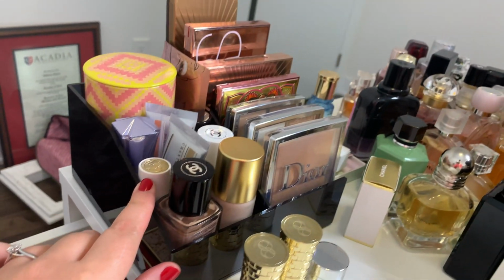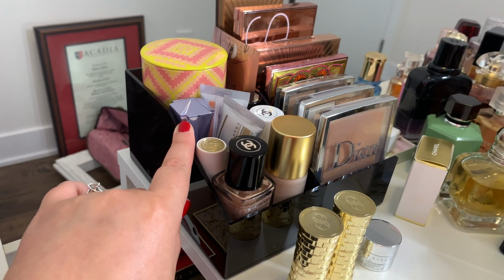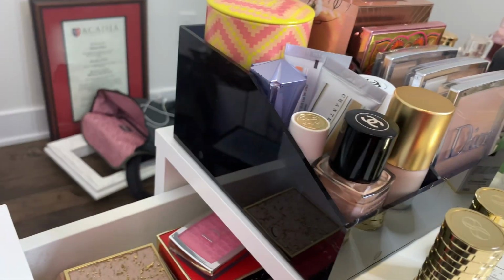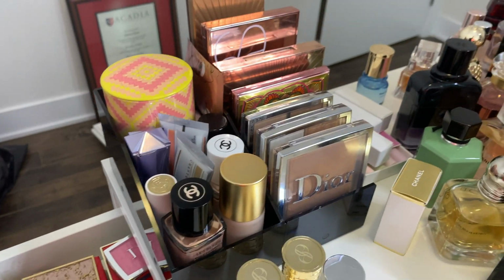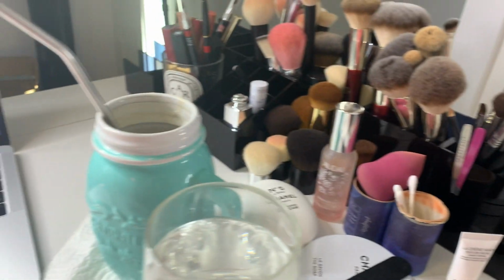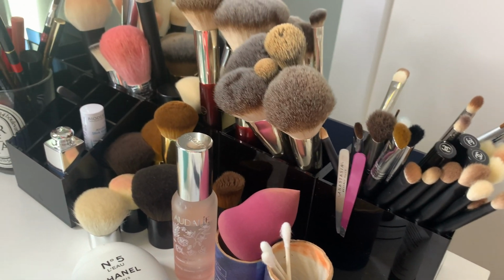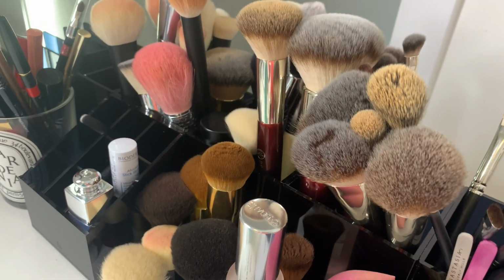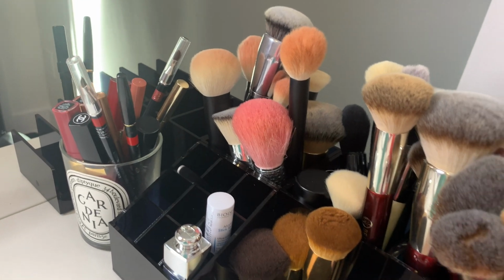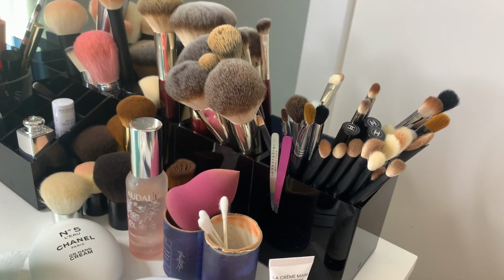So these here are from Rephr. I got them in PR a couple days ago. I'm gonna do a whole video on them because I have several. I have this here, this unit. They're all magnetized. They stick together with magnets. So over here with my iced coffee, we have several other of these magnetized brush holders. I'm gonna go ahead and do another video on that, but I just wanted to show you really quickly. And also, yes, I do need to wash my makeup brushes.